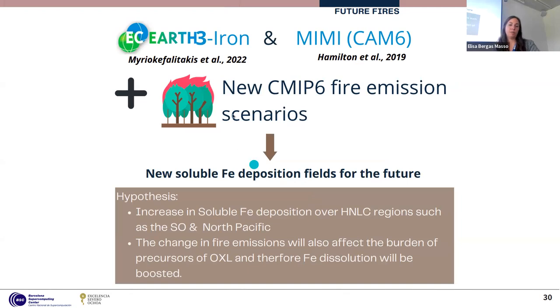So our plan is to use ECR iron, and the model that Douglas Hamilton has in the US, MIMICAM6, in order to run new simulations with the new fires estimates. So our hypothesis is that soluble iron deposition will increase in some of the high nutrient low chlorophyll regions, such as the Southern Ocean and the North Pacific, because they are close to some of these boreal regions. And then we also expect changes in fire emissions will affect the solubilization of iron in the atmosphere, because oxalate, which is one of the organic ligands used for dissolution, has as precursors some of the biomass burning aerosols.